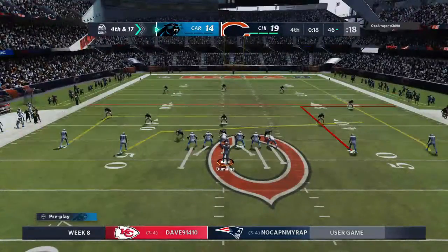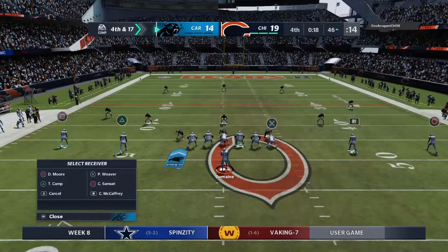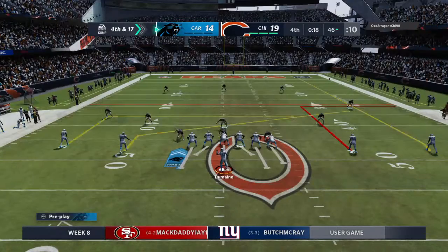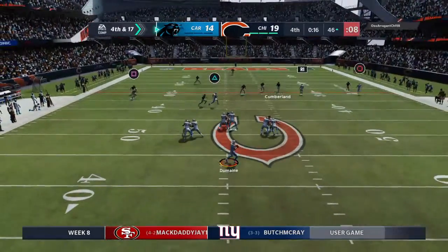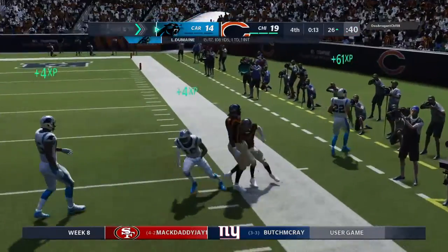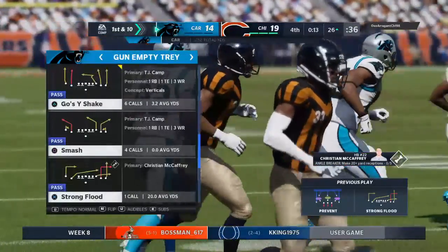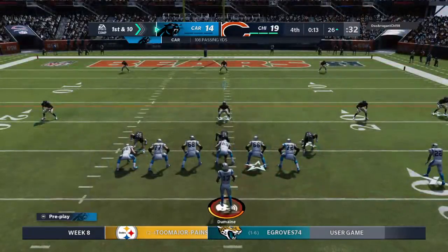And down by 5, they've got to go for it here on fourth down. As expected, they're going for it to keep the drive alive. And he finds a man. It's McCaffrey. And he is out of bounds, but not before he's inside the 30. They keep the game alive, at least for the moment, as it's a first down.